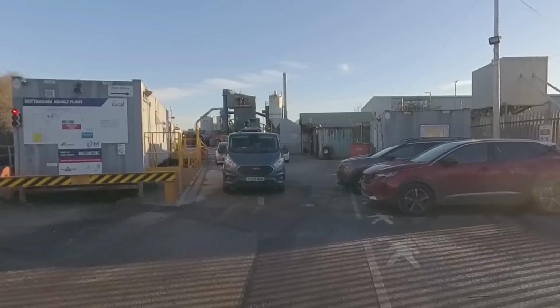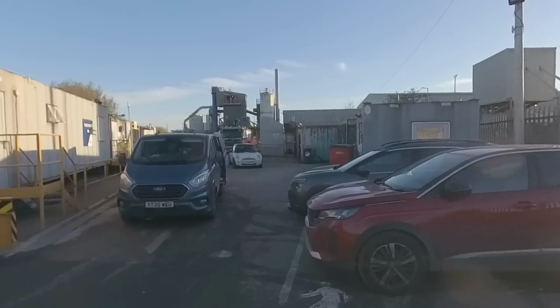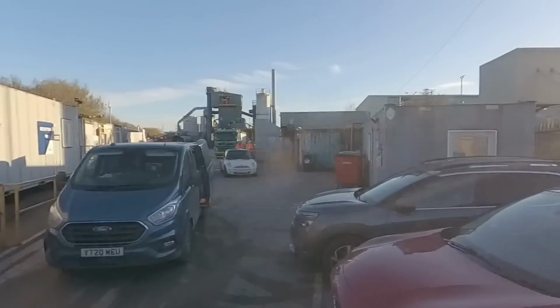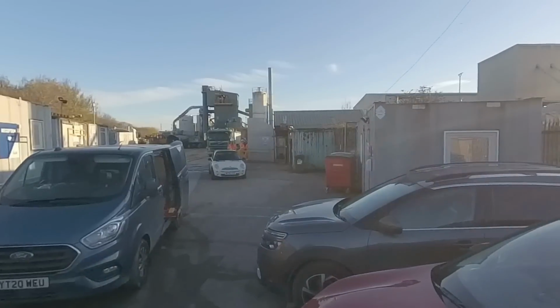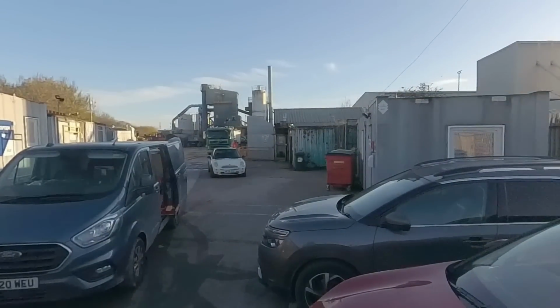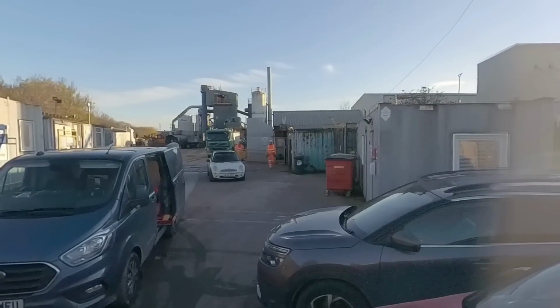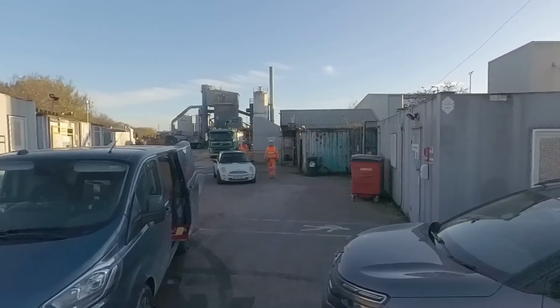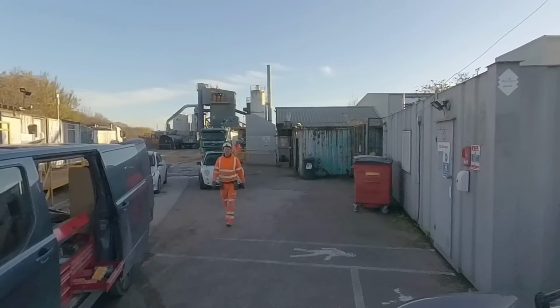And then I think we're going to have to go down the side of the road to video the rest of it. At first I thought it was a concrete plant, but it's definitely not. It's definitely asphalt. That looks like the heating mechanism down there, happily there to heat up all the stone before it goes in the mix.